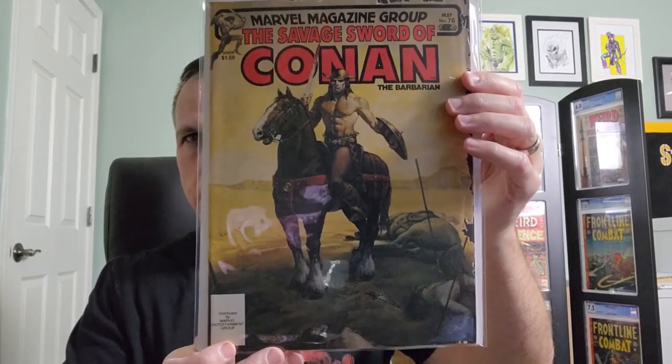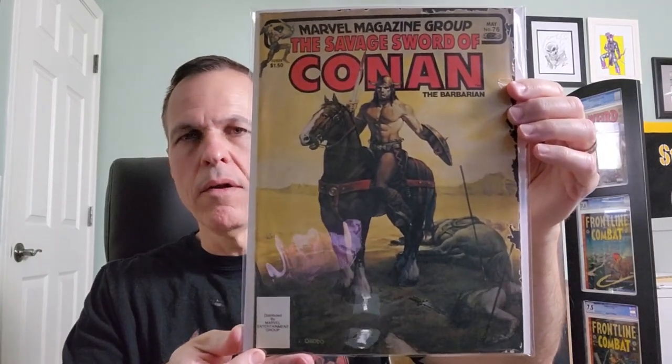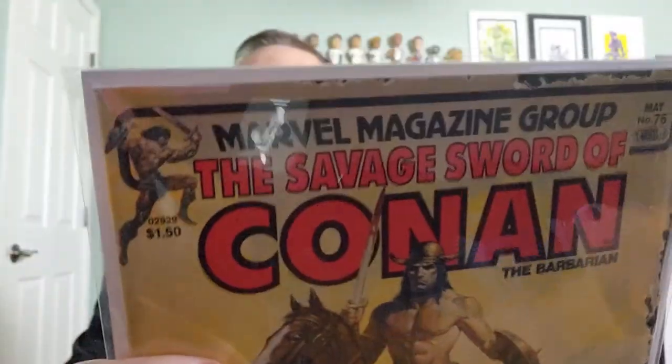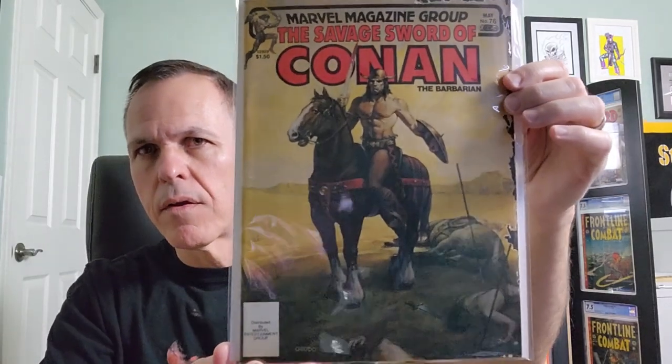as is this one, same title, issue number 76, from 1982, cover art by Joe Chiodo, Bill Sienkiewicz with the frontispiece. And if we look, you can see all the damage along the outside. But good reader copies nonetheless.